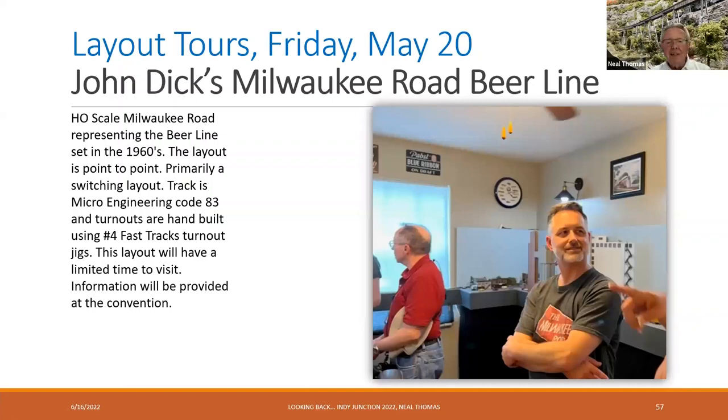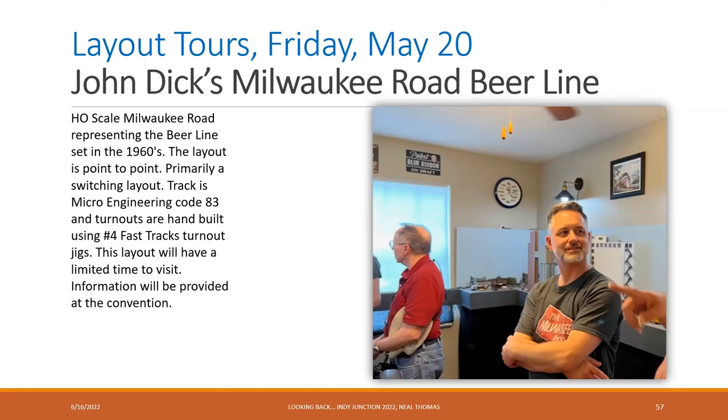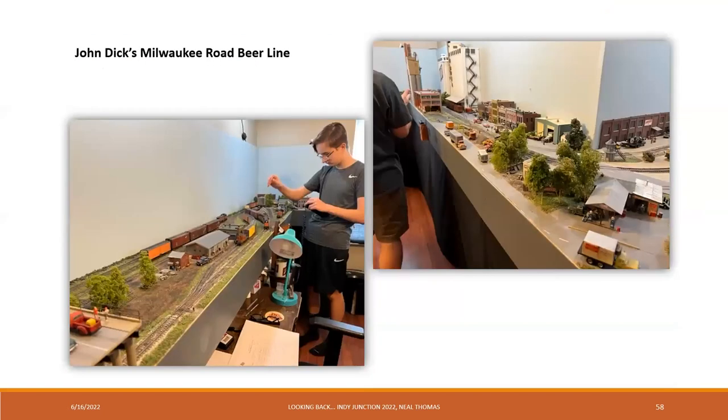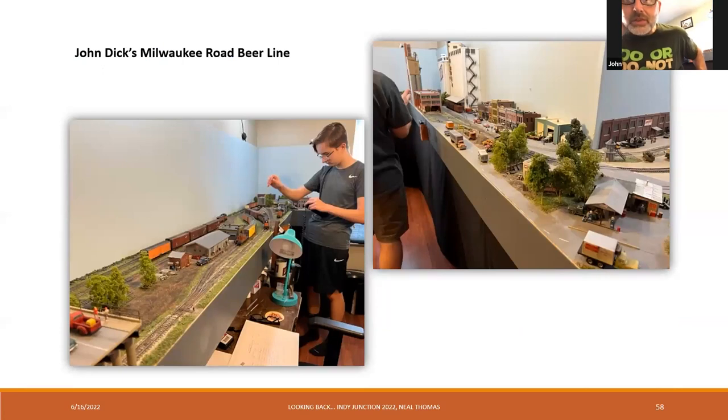So, John Dick models the Milwaukee Road Beer Line, and he's on here tonight. So if he wants to stick his oar in the water and comment, please do that, John. I did show these last week, but since John's on here, we'll show this section again. That's my son. That's Jake, yeah.